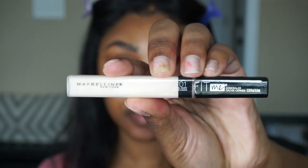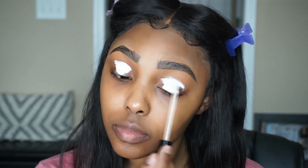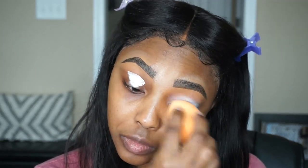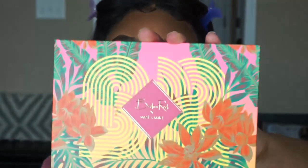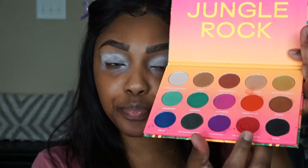Now we're going to go ahead and prime our lids with the same Maybelline Fit Me Concealer, but this time in the color Cool Ivory. Okay, so the palette that we're going to be using first is the Bretman Rock / Wet n Wild palette, and the color we will be using is Two Can Play That Game. It's the red color right here.